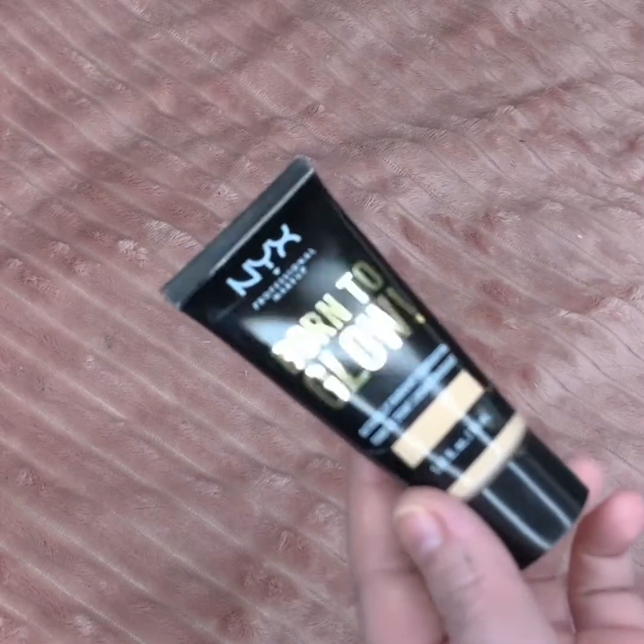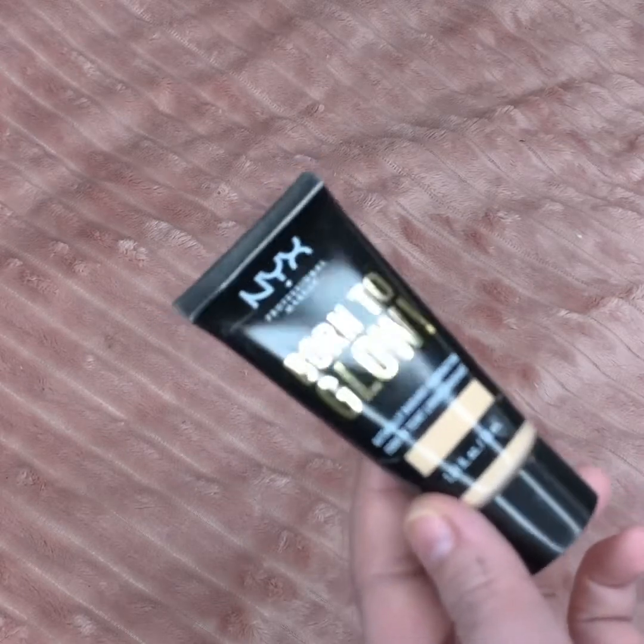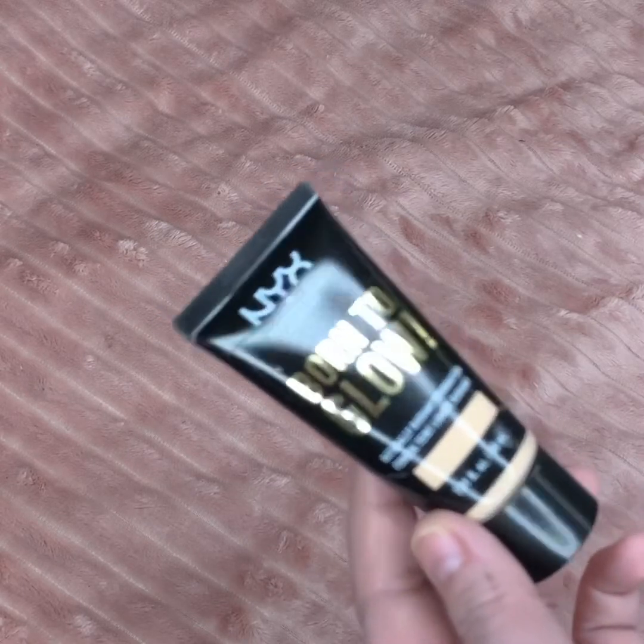I did just find a Born to Glow. I'm adding on at the end. I probably will be decluttering this, but for now I'm trying to pan it, so I'm going to leave it in.